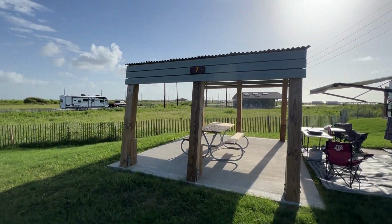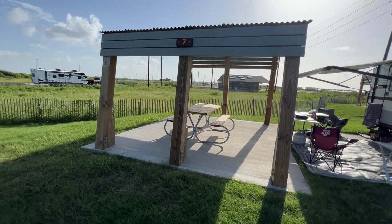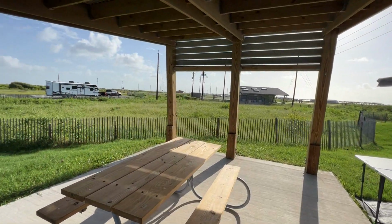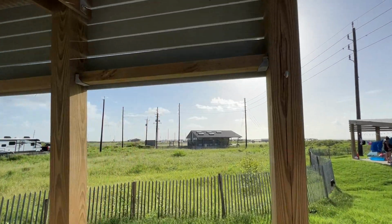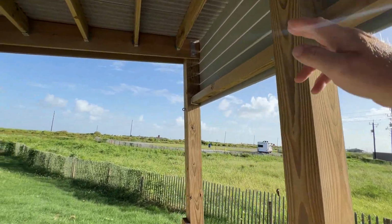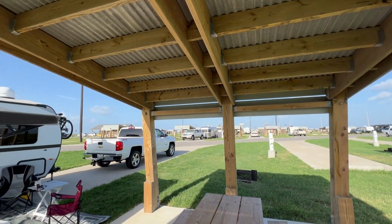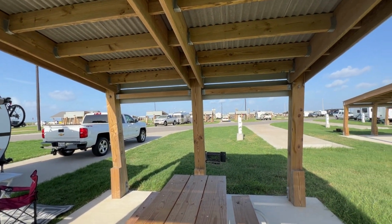Upgraded shade shelter, y'all. This is nice. Brand new picnic tables on concrete pads. Now, let me show you. They did away with the lantern hook. And so one of the things that they did, y'all, is they installed these eye bolts up here. They put four eye bolts, one in each corner, so you can string your lights, hang your lantern. So that's really convenient, really nice.